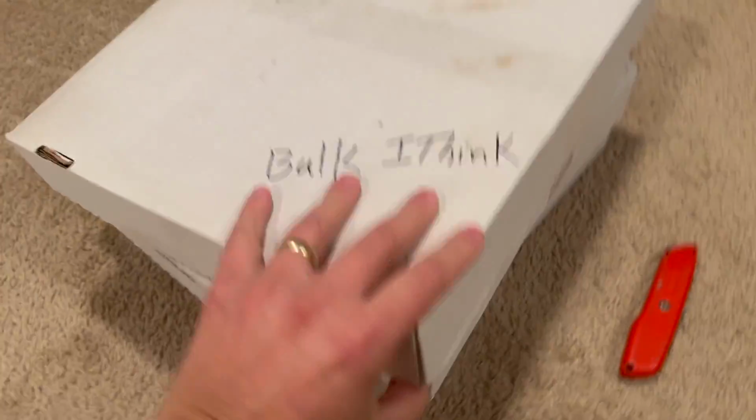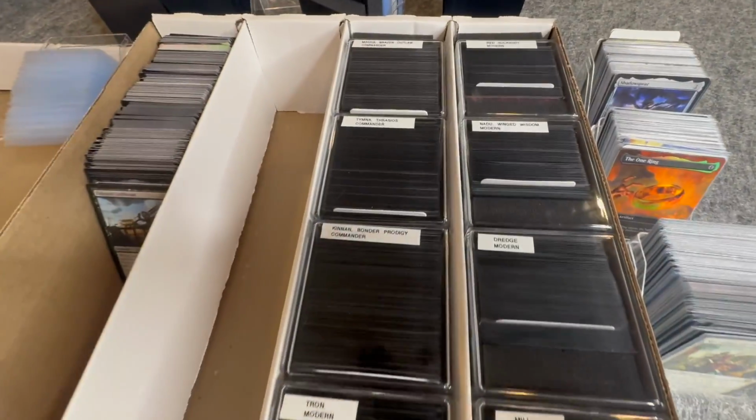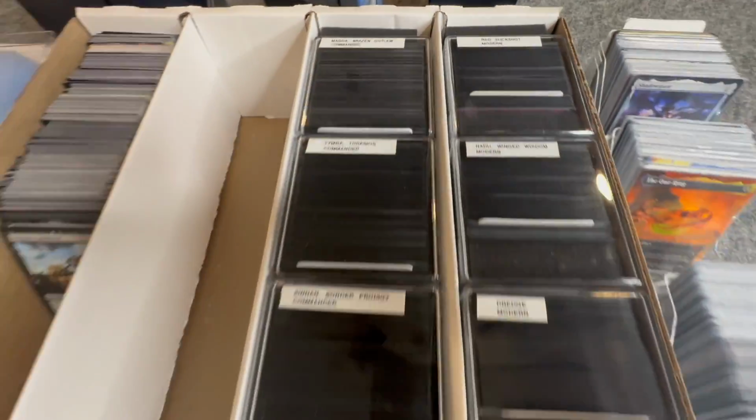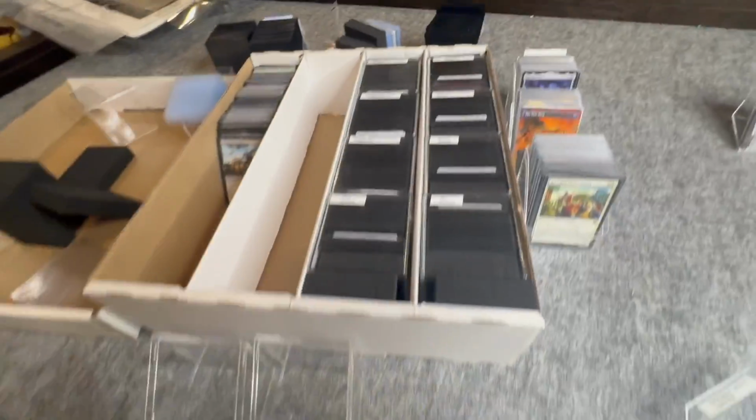There's actually 2 more boxes of bulk. Lots and lots of cards in this collection. We're about halfway through this box of decks. I actually wish I would have done like a Commander game series where we played 4 of his decks against each other, but no, I just don't have time.